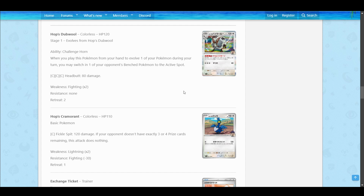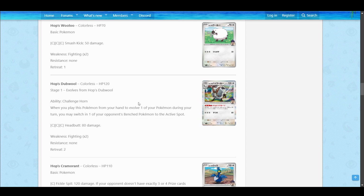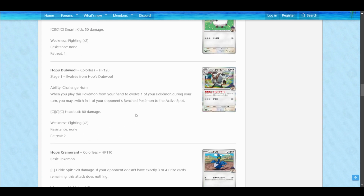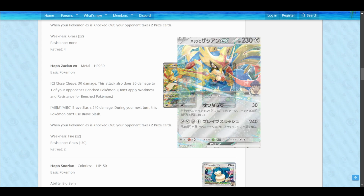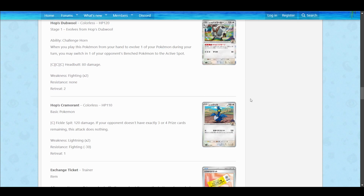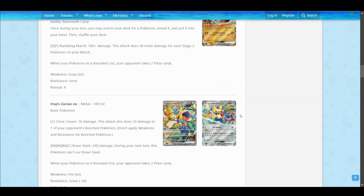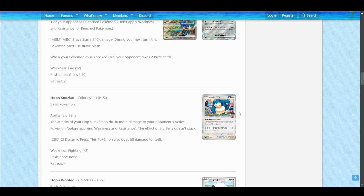They don't actually have that much synergy. They're both Hop's Pokemon, but Hop's Double being a Hop's Pokemon doesn't really seem like it matters that much. And then for Hop's Pokemon, we see Hop's Zacian EX. This card is interesting. It's the only Hop's Pokemon, and I think we've seen all the Hop's cards. If I had to guess, we saw 2 support cards for it. We got 4 evolution lines as well. Hop's Zacian EX here. Most of them are basics, but 4 different lines.